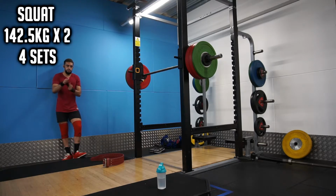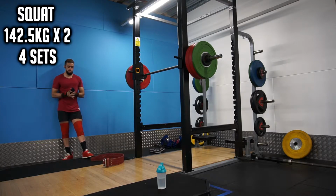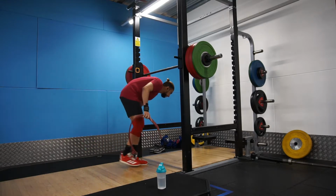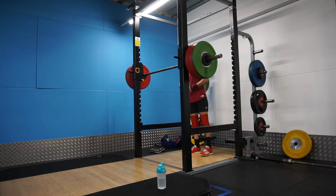But anyways, then I moved to the back off sets. I did 142.5 kg for 2 reps for 4 sets. So I think this was the first set. I changed the camera angle up a bit because someone was using the bench. As you can see, the camera's high enough because I placed it on an adjustable bench. But yeah, this was 142.5 kg for 2 reps.